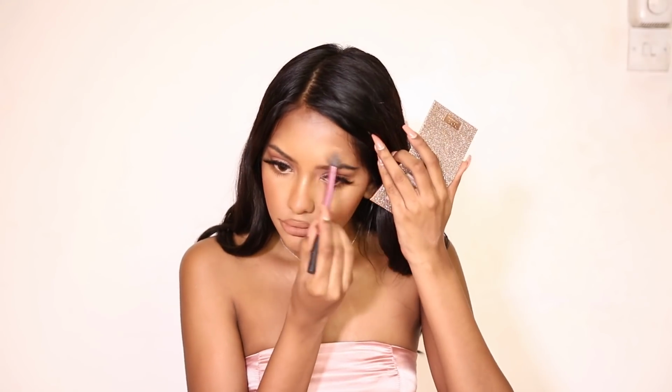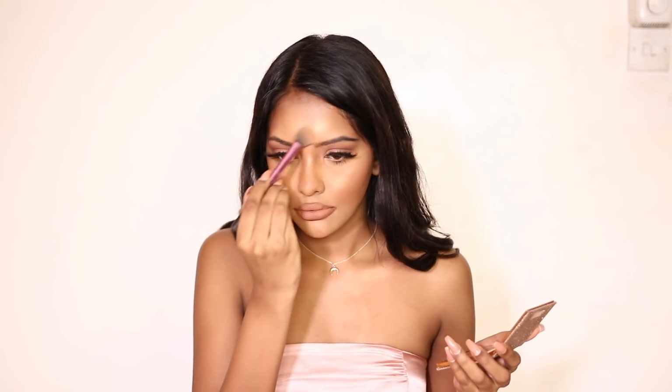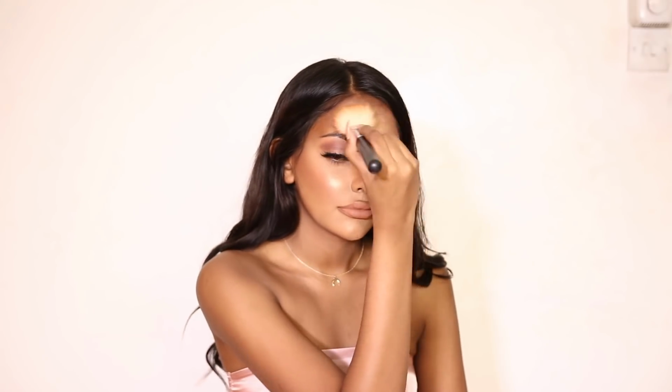So here I'm applying some highlighter on my forehead. I went a little overboard. You could see the reflection of the sun, the planets, and Saturn all over my forehead. So I had to fix it with some bronzer. That didn't work. I went in with some powder and it was fine. I love my MAC powder.